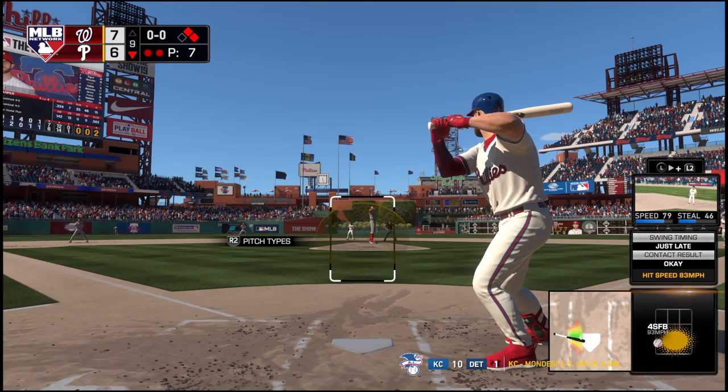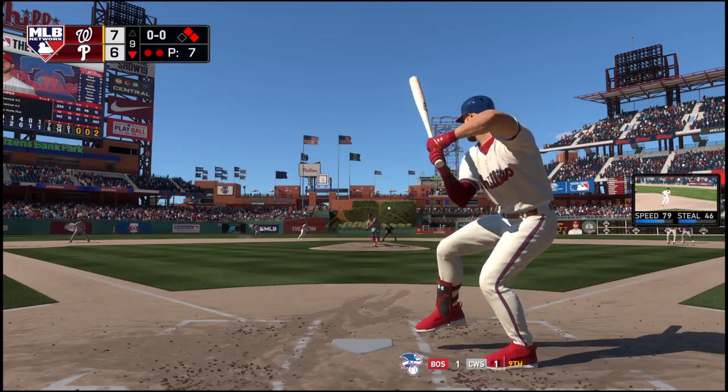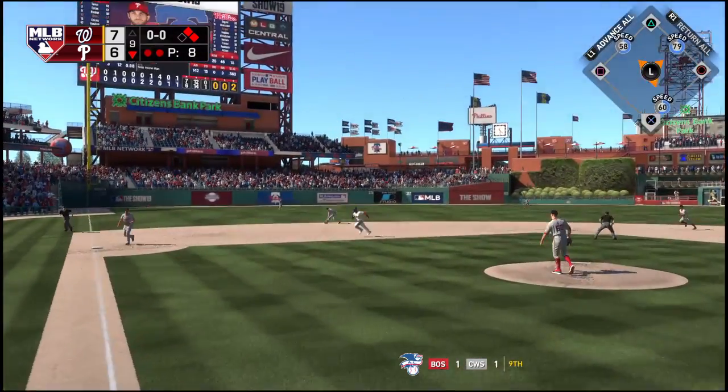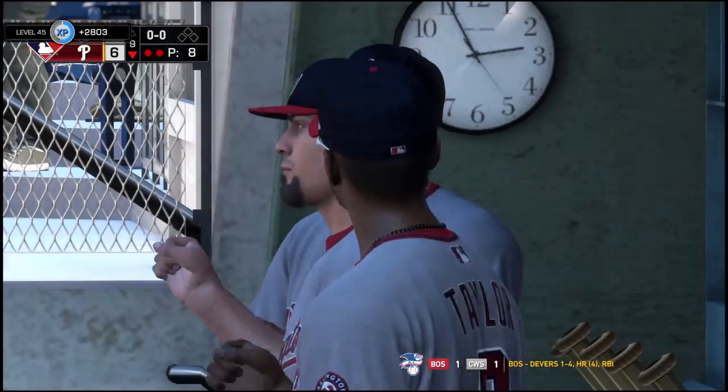Bryce Harper will stand in yet again, and he, of course, has had one of the big blows in the contest so far. This was back in the 8th, as this solo shot proved to be a very important run in this ball game. Backhanded. Throw in time, and the ball game is over.